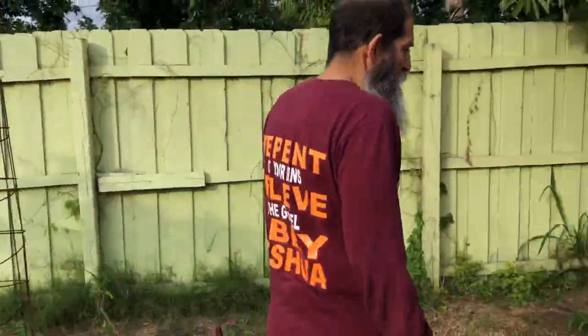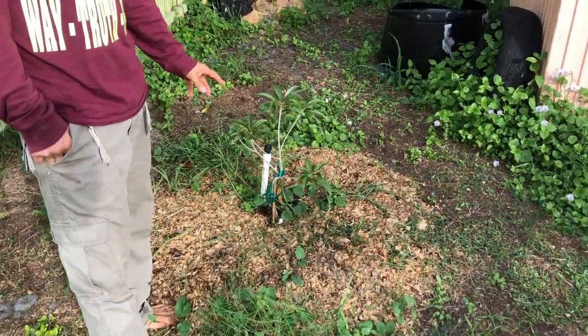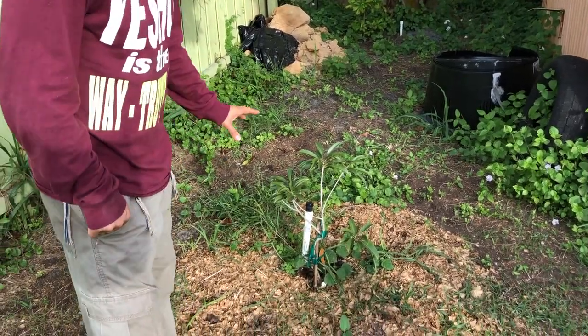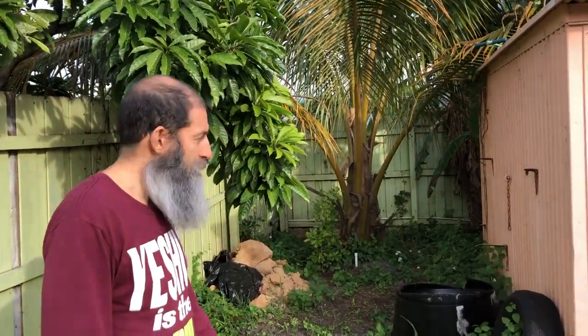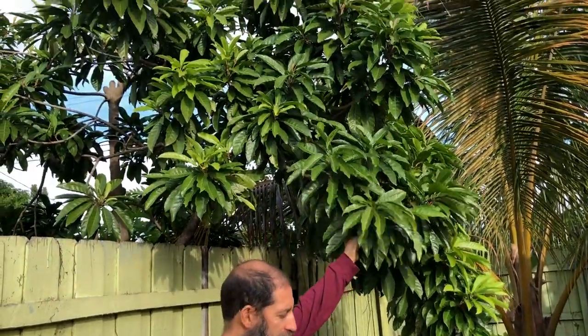This is a sapodilla tree, which is also known as brown sugar fruit, and it's going to grow very nicely here. This is a smaller variety. And it's just going to get a ton of different great tasting fruits here. So I'm excited. My neighbor has this tree growing right up here. And it's an egg fruit tree, also called canistel.